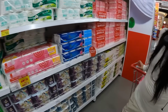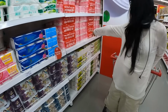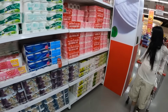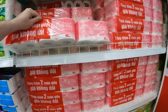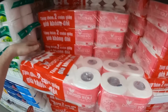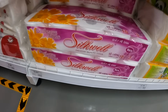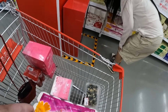But we got these. How much are these? It's the same one, right? No, it's different. I don't have pricing. Yeah, they don't have pricing. But we can assume it's around 80K. So about $3.50 for 14 rolls. We're living the good life. We're gonna go with the triple ply, higher quality, 93,000. We decided to spring for the nicer toilet paper.